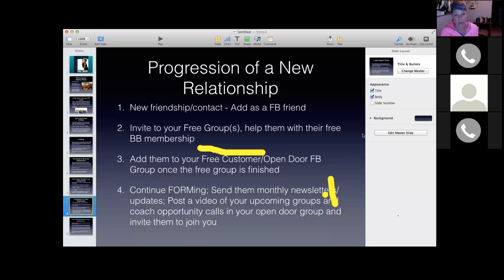But I'm not having my coaches add their customers or coaches add coaches. It's only my customers and my coaches. So every month I will post in there what groups I have upcoming, my free groups, my coach training groups, or calls, like my coaching opportunity calls. It's just a place where I can continue supporting my customers on their journey.